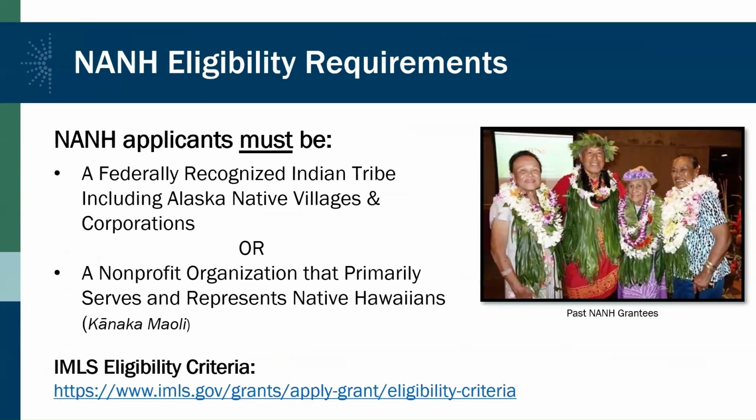The NANH program has unique eligibility criteria from other museum grant programs offered at IMLS. Specifically, in order to be eligible for an award under this program, the lead or legal applicant must be either a federally recognized Indian tribe, which includes Alaska Native villages and corporations, or a nonprofit organization that primarily serves and represents Native Hawaiians. Our definitions of eligible tribal organizations can be found on our IMLS eligibility criteria webpage linked here or within the Notice of Funding Opportunity for this program.